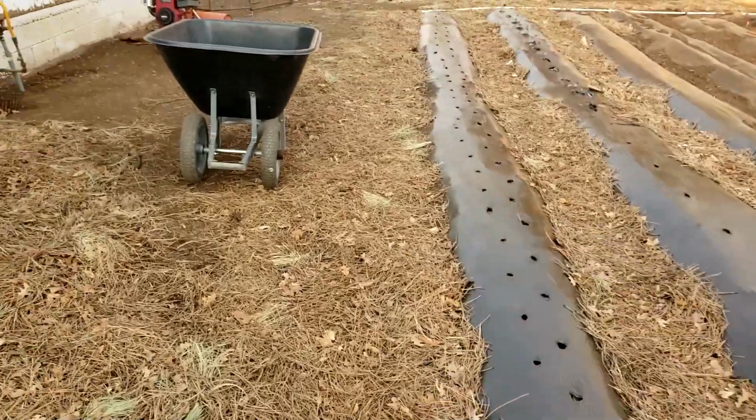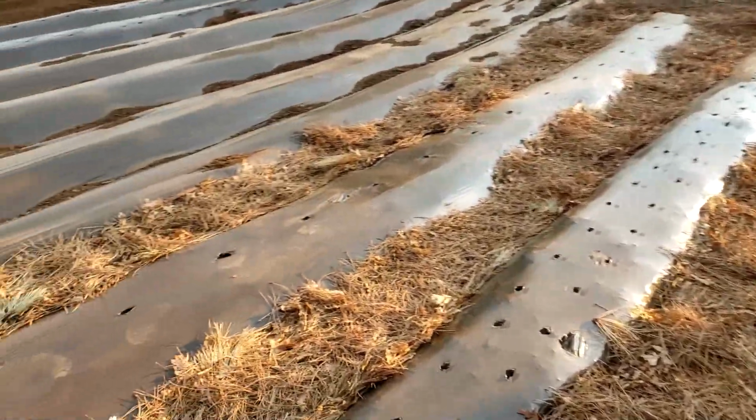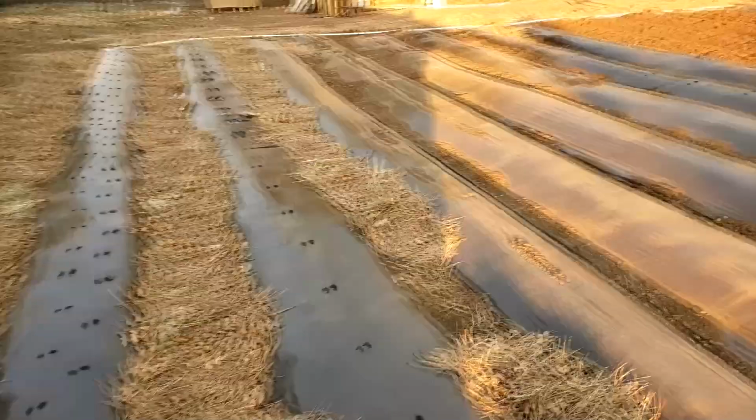And this is the pine needles. We use these pine needles as mulch so we can walk on it and stay out of the mud, and they don't blow around like straw does, and they're really good. Once they break down, they help build the soil. So you'll be able to see when we get this going more.